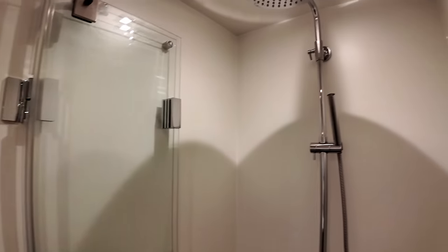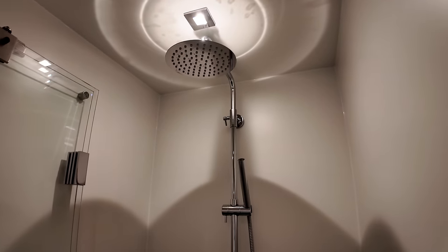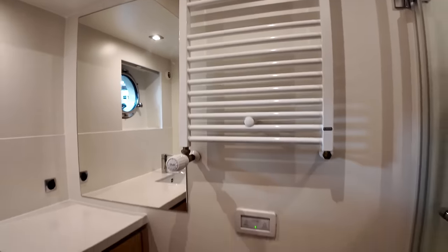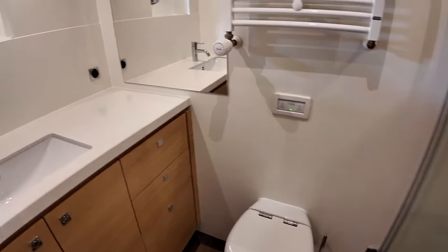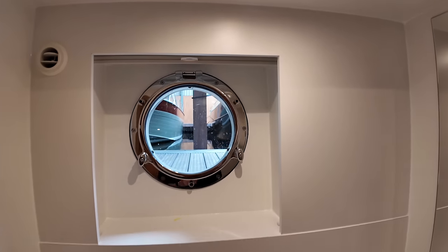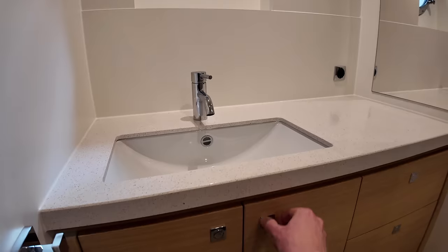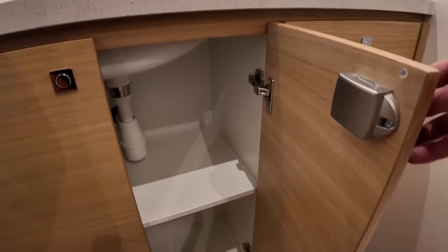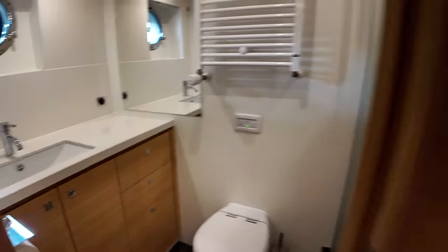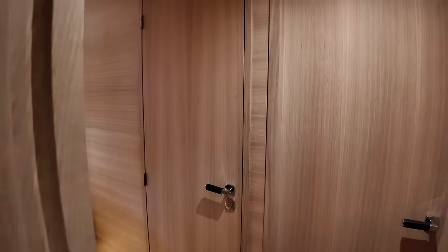Over here, we've got the shower, little rain head up there, another heated towel rail on that bulkhead, obviously the toilet, a sink, and another porthole over there. Let's open up one of these just so you can get an idea of the depth of the cabinetry on there. Let's shut that and we'll spin around. Which door should we go through? Let's go through this one here.